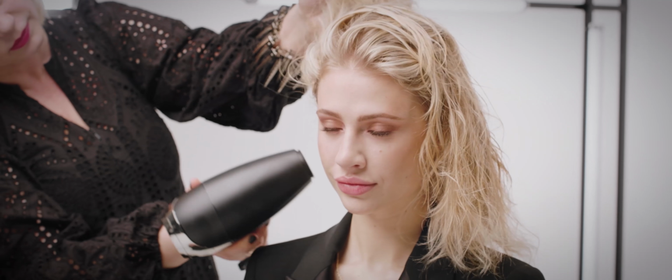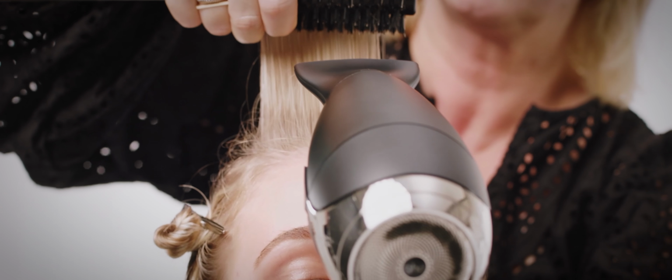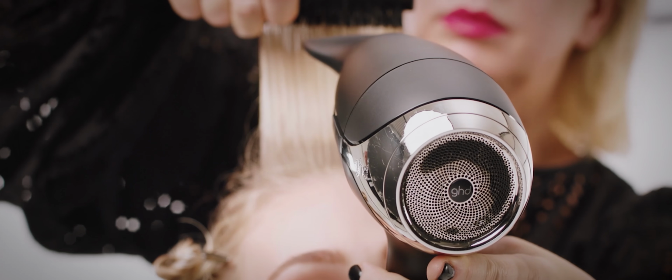I recommend GHD Helios to my clients who desire that salon quality blow dry in the comfort of their own home, especially if they have frizzy or unmanageable hair, as GHD Helios drastically speeds up drying time and improves shine by 30%.